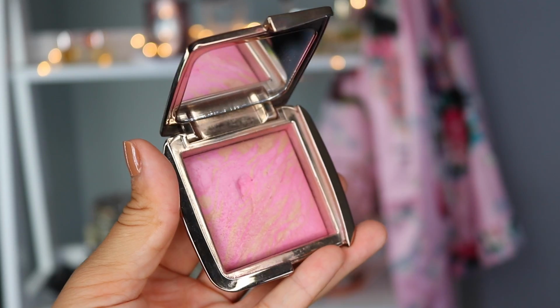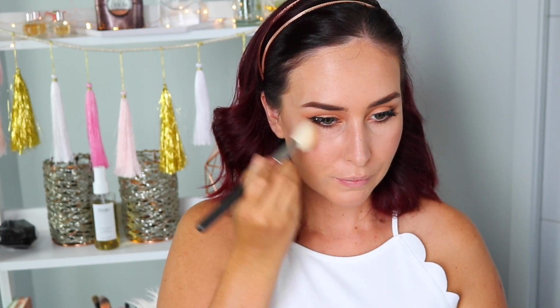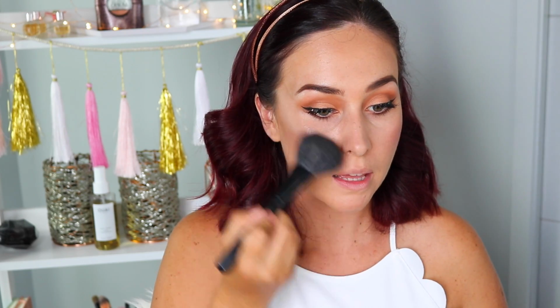Amazing. To brighten up this look, I'm going to take some of the Hourglass Radiant Magenta Ambient Lighting Blush. Love this colour, looks gorgeous, it's a really nice blush of colour. And then just blend that back in with my Molting bronzer brush.